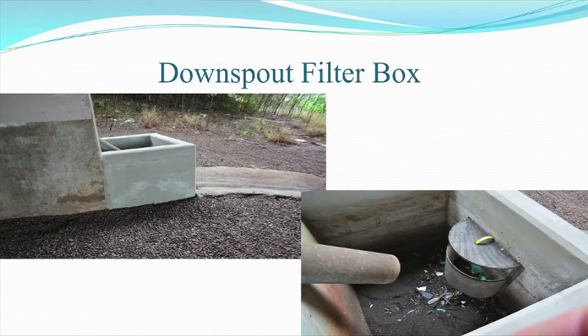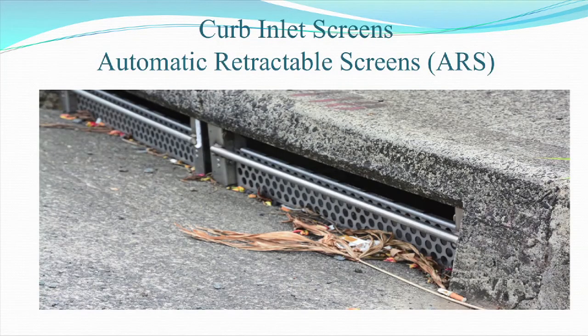So basically the pipe, instead of just discharging onto the ground, goes into a concrete box and then has this screened outlet. And once the dirt gets to a certain height on the screen outlet, that's got to be cleaned out. A tool that we're using for our trash reduction plan, these are the automatic retractable screen guards. I'm not sure if you have seen these. I know they use them a lot in California. There's a few different models. We've installed quite a few of these on the windward side where we get a little more rain, kind of as a pilot project to see how much trash they collect.